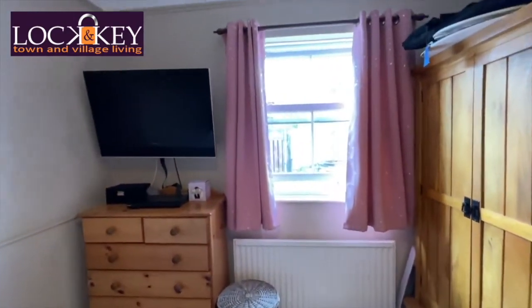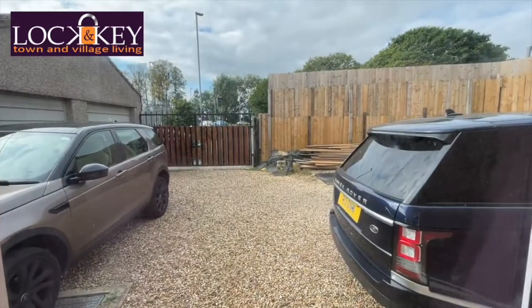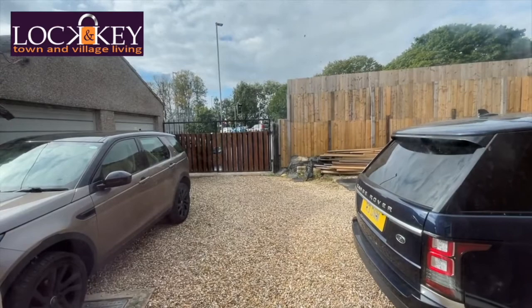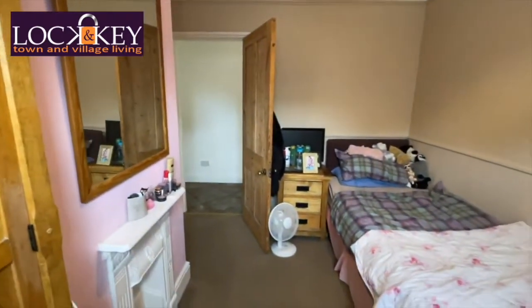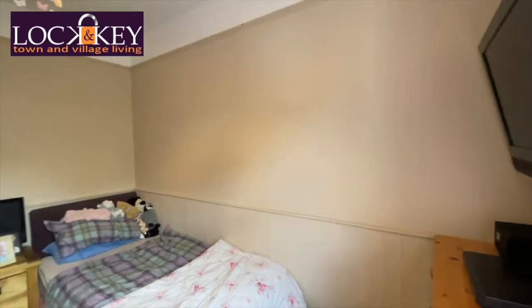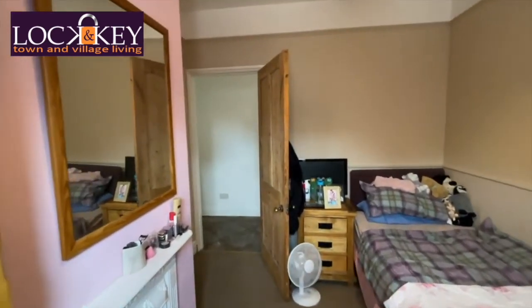Radiator, double glazed window. If I pop that camera out, then you can see there's ample parking there for numerous vehicles. In fact, you've got that big double garage there. It's a big benefit. Quite unique, quite unique. Turn the camera around and you can see another aspect or angle of this bedroom. But I would call this a small double, to be fair, guys, but certainly a double.